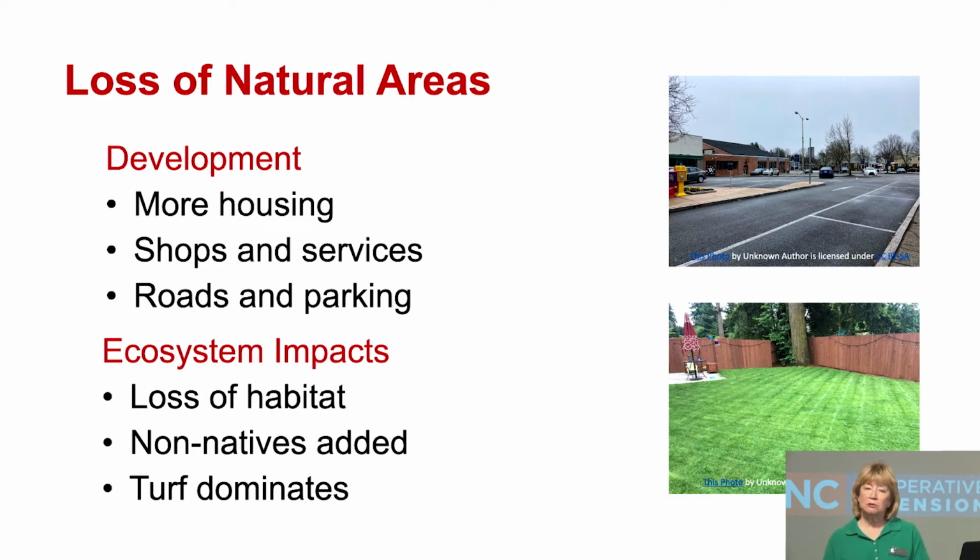In addition to concerns about invasive plants taking over the landscape, development across the United States has led to loss of natural areas. While this has had clear economic benefits by providing housing, shops and services, and transportation networks that we need, it has also resulted in loss of natural areas that previously sustained native plants and animals. Newly built housing developments are often planted with plain turf grass. Homeowners can have an important role in restoring habitat that has been lost to development.